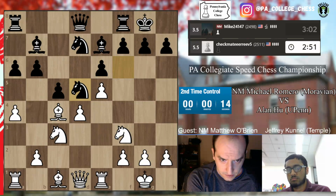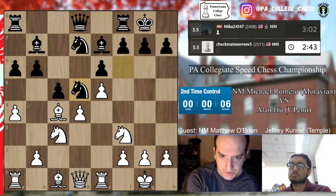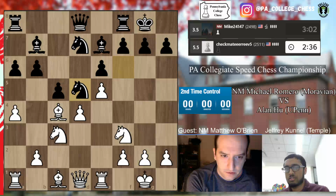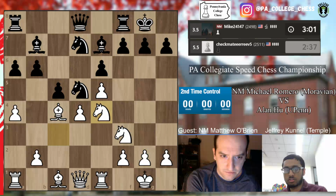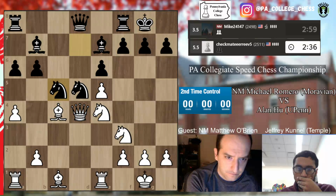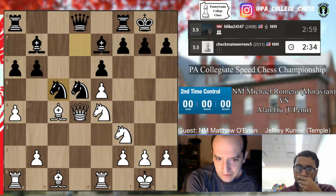e5 could become a little bit. Yeah, black has squares too. I like this for black. One for both sides. g4 probably, I guess. Knight e4. Can he take on d4 and then put something on c5? If there is, they would have to force some trades, but okay, that's what happened.